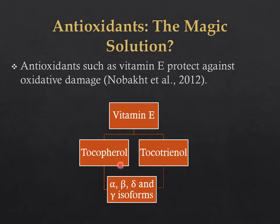isoforms. Now, interestingly, most studies in poultry nutrition that have utilized vitamin E are focused heavily on just one form of vitamin E, known as alpha tocopherol acetate, which is actually a synthetic form of vitamin E. So a lot is yet to be understood regarding the other naturally occurring isoforms of vitamin E, especially when they are mixed together.